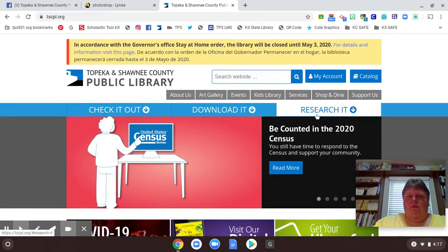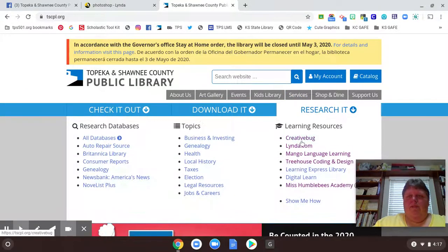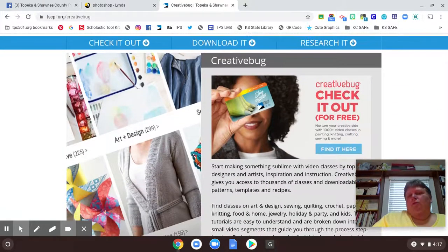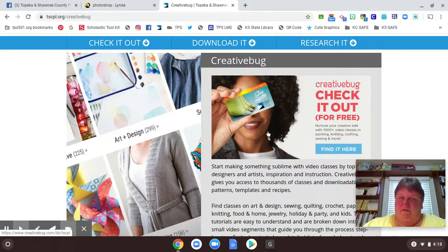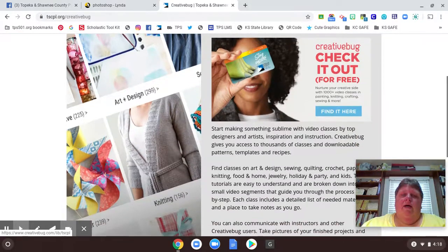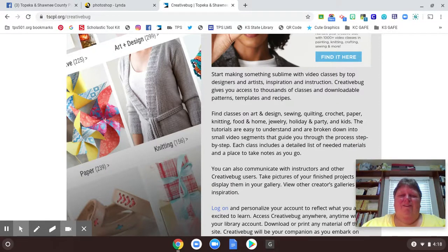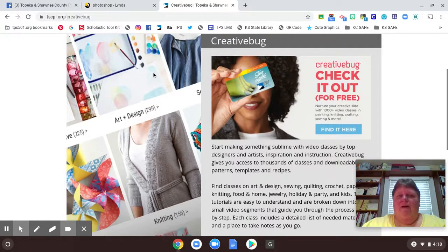Another wonderful source here is Creative Bug. So let's say you decided that you were going to learn how to crochet and you bought some yarn and you bought some needles and then you ran out of time and you just didn't have enough time to do it. So now we have a lot of time. So you can learn how to make paper products, knit, art, design.